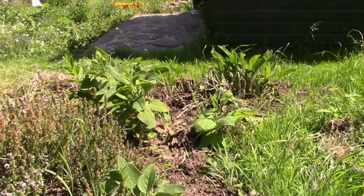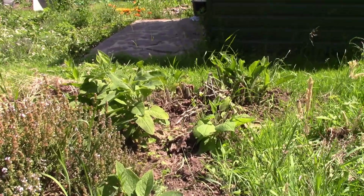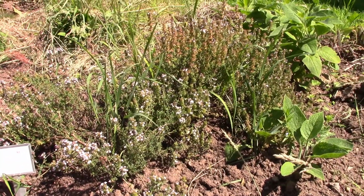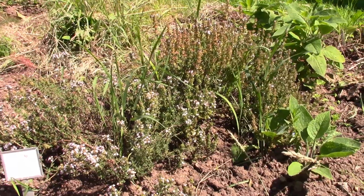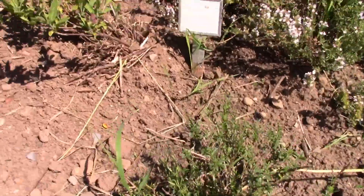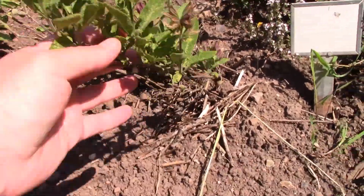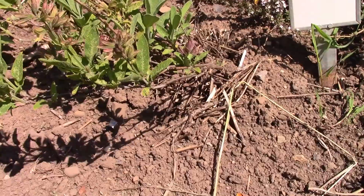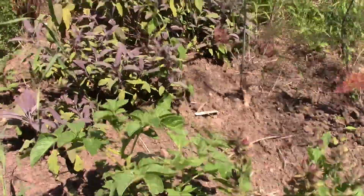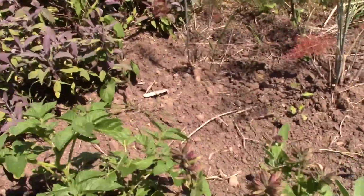There I have some comfrey, and I use that mainly just to make food and fertiliser for the garden. And this here is my thyme. I've got some winter savoury. There's some green sage here, which I didn't think was going to survive, and actually it's grown again, so I'm quite chuffed about that. A random little potato. There's purple sage, bronze fennel there.